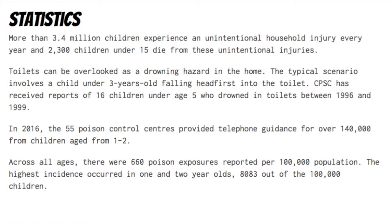1999. In 2016, the 55 poison control centres provided telephone guidance for over 140,000 injuries from children aged from 1 to 2. Across all ages, there were 660 poison exposures reported per 100,000 population. The highest incidence occurred in 1 to 2 year olds.